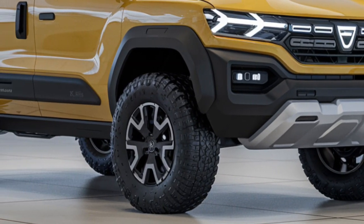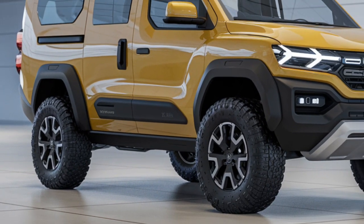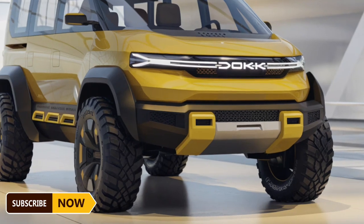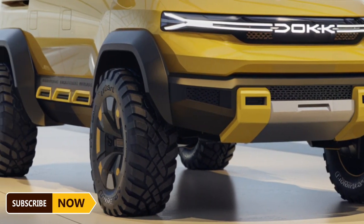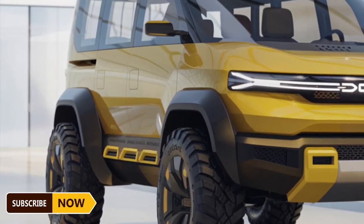So who is this camper van really for? It's for the solo adventurer who wants to explore off the grid. For couples dreaming of a minimalist lifestyle on wheels. For families seeking weekend escapes without spending a fortune. And for anyone who believes the journey matters just as much as the destination.